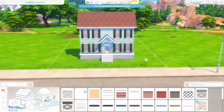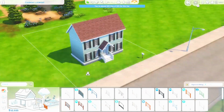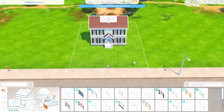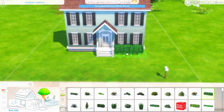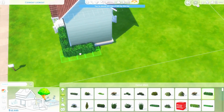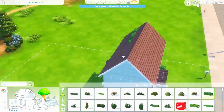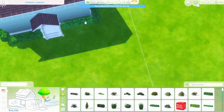But anyway, this is the tiny Colonial. I've been trying to do tiny builds in a lot of different styles. I tend to go for modern, mid-century modern. So I've been doing a few different styles. So this one is a Colonial build. Kind of basic, boring. Usually a rectangle or a square with not a whole lot else going on.